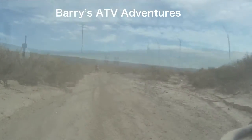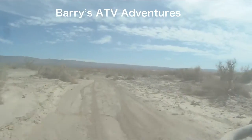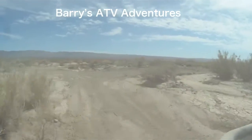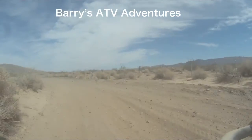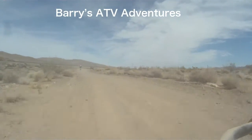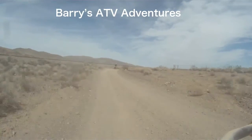So we've crossed underneath the railroad tracks and turned left. You can see the railroad tracks up there on the left. We're going to follow them for about a mile or two, and then we'll actually be across the highway from where we entered the Narrows.